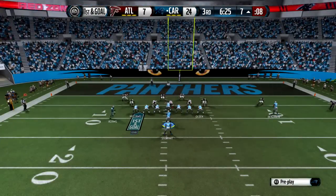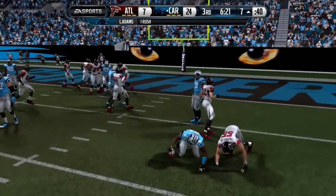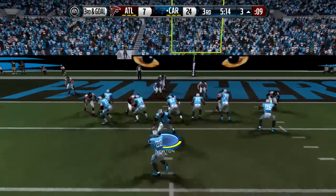The motion man is Lance Adams. Out of the pistol, jet sweep. But Adams can't get outside. A very good stop by Paul Warlow. 3rd and goal from the 3-yard line.